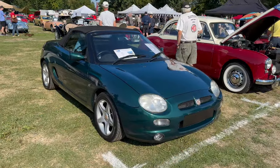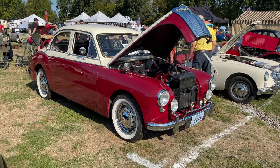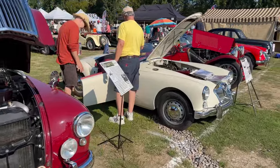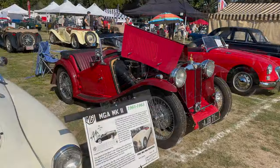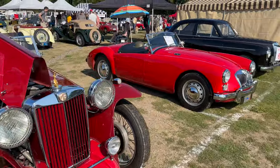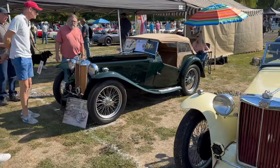And we have an MGF. These were never sold here in America. And then a Magnet. An MGA Mark II. An MGTA, an MGA, and another Magnet. Next class is all MGTCs.